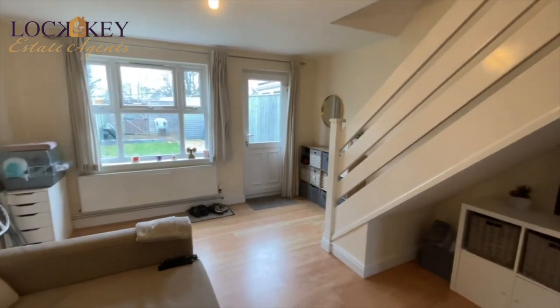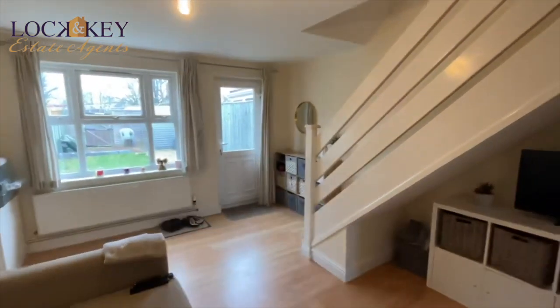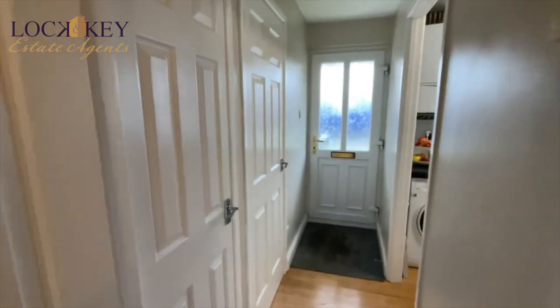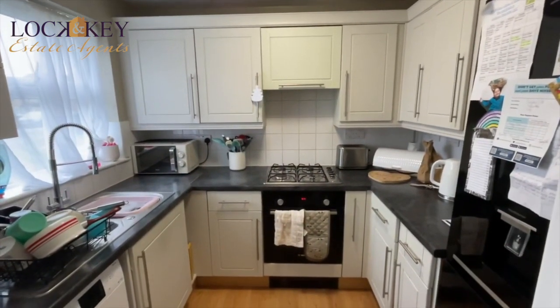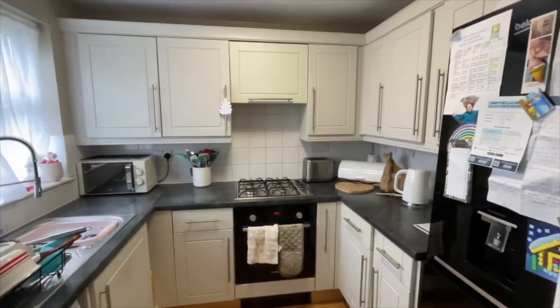So I hope you've enjoyed the tour. I'm just going to recap. So this is the living room, obviously the gate at the back with the garden, double glazed and gas. Coming back out of the living room, storage, cloakroom, so the loo is in there, door there, there's your gas boiler, and there is the kitchen. Let's go upstairs, look at the 2 bedrooms and the bathroom.